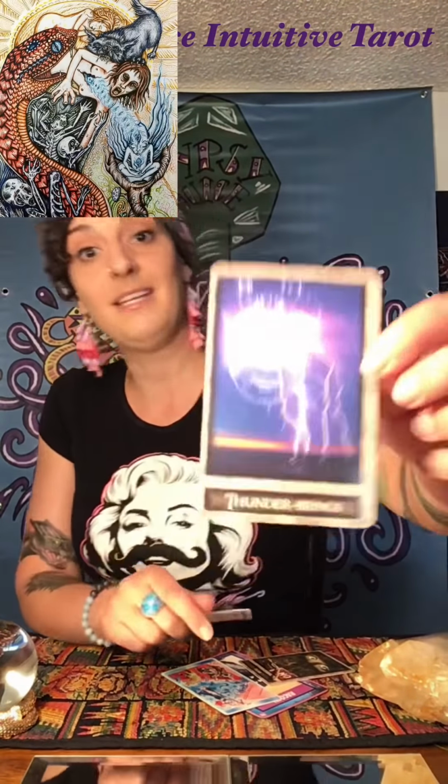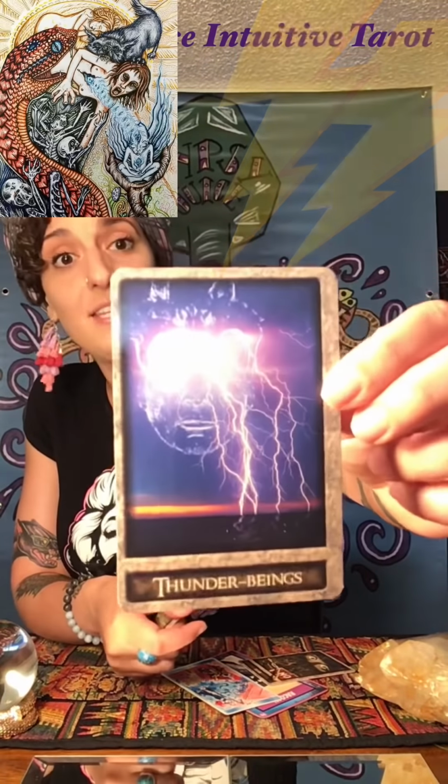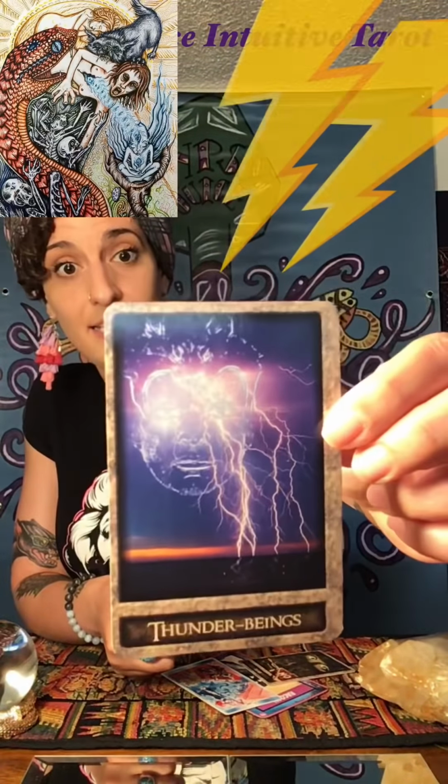We got the Thunder Beings, another repeat card from last week. Stand in your power. The thunder and lightning. You need the thunder and lightning necessary. So again, connect with other people that can connect on your wavelength and hear what you're saying.